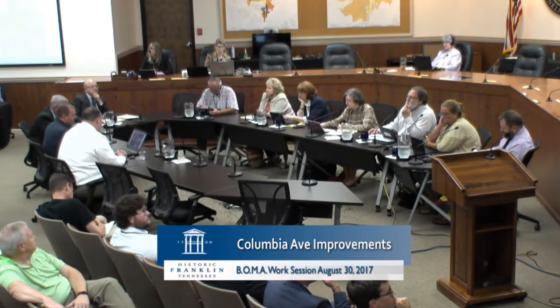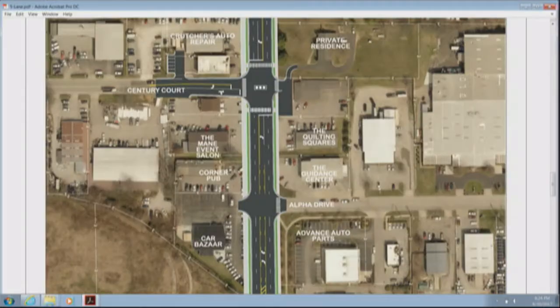Yep. So as we continue to head to the north, you have the Guidance Center. They have an access point right there on Columbia. Their main access point would then be shifted to Alpha Drive. You have the Quilt Store, and then there's the RIP, or the Regional Intervention Program facility, and the one private residence on Columbia Avenue. What we would look at doing there is have a shared access point to drive them really to the signalized intersection. I can show that on all screens here.